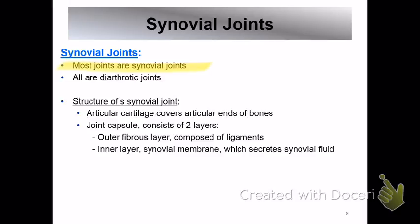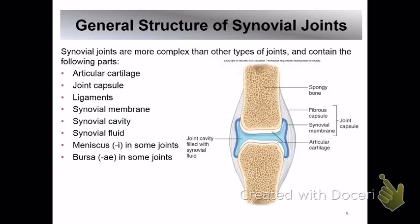The joint capsule consists of two layers, an outer fibrous layer composed of ligaments, and an inner layer with a synovial membrane and a fluid. So synovial joints have ligaments, like your ACL and all that. We're going to talk about some of the most important ligaments. But there's that fluid there. So synovial joints, that's the main thing you want to know, is that they have fluid.